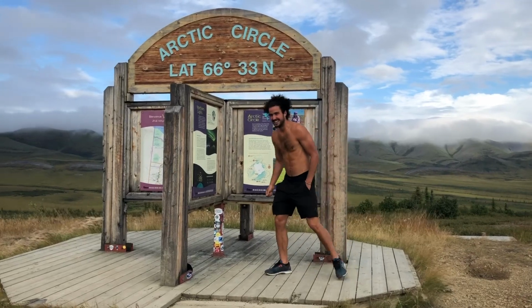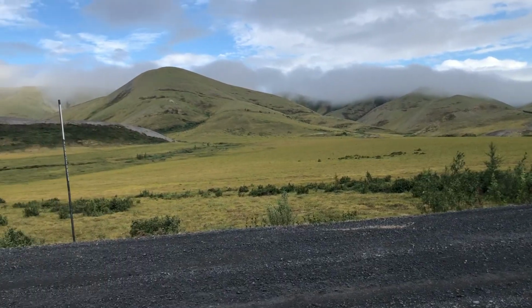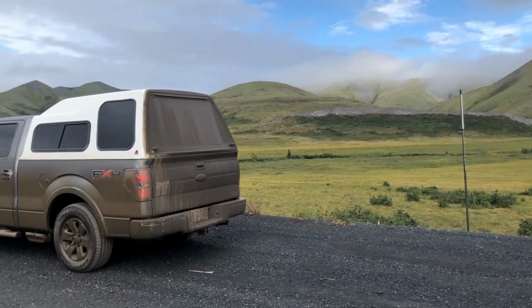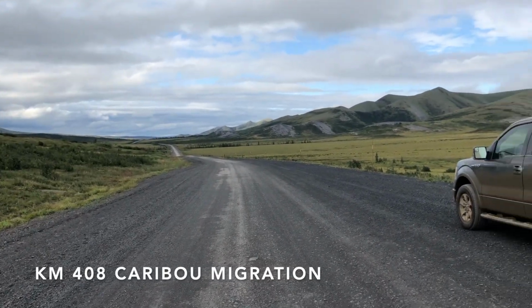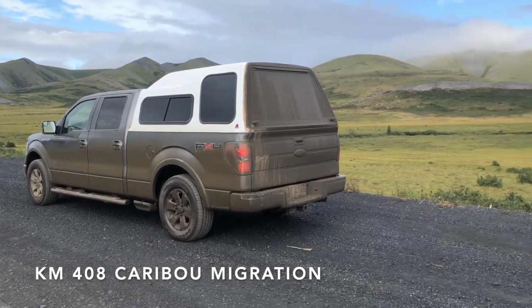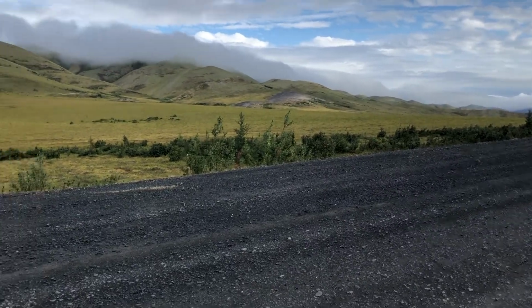The only guy tarpless at the Arctic Circle. Of course. In the Arctic Circle, baby. Gorgeous. These rolling green hills are gorgeous. Apparently this field's filled with thousands of caribou in the right months. Beautiful.